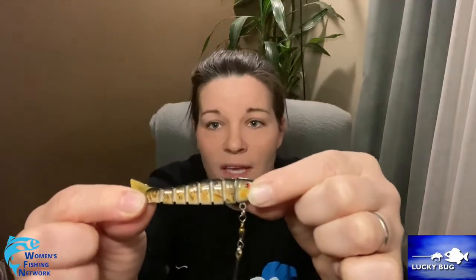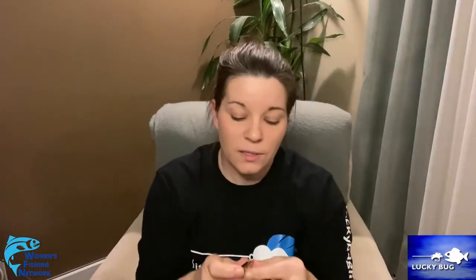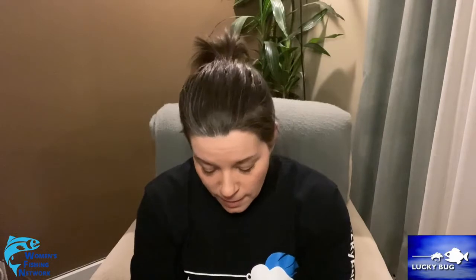This particular lure is 3 inches. It's considered a jointed swim bait. As you can see, it's a bunch of different segments held together with a fabric webbing. This particular color is the chubby minnow, but it does come in a whole bunch of other colors and patterns, which is really cool. Dependent on what you're targeting, for example, a bait fish out here when I'm targeting pike and walleye would be perch.